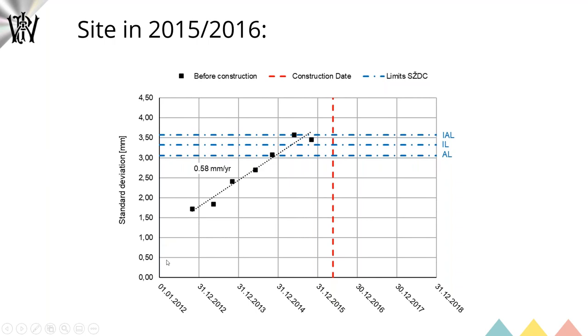So what we see here is a classical standard deviation plot. Twice a year, we've got track recording vehicles who go through the site and measure, among others, rail tops. And from rail tops over 200 meters, in exactly the same way as we do in the UK, you can calculate standard deviation. We have dates on the horizontal axis, and you can see that it increases, and somewhere around 2014 it actually hits the alert limit, and then in less than half a year it breaches through that intervention limit and goes to the immediate action limit.